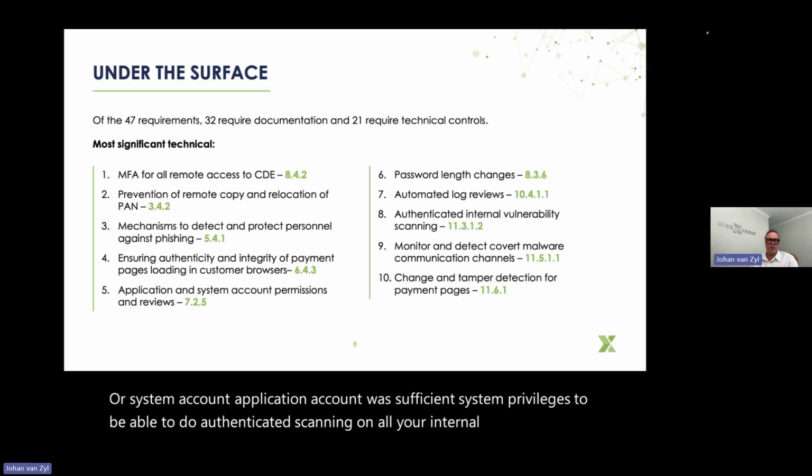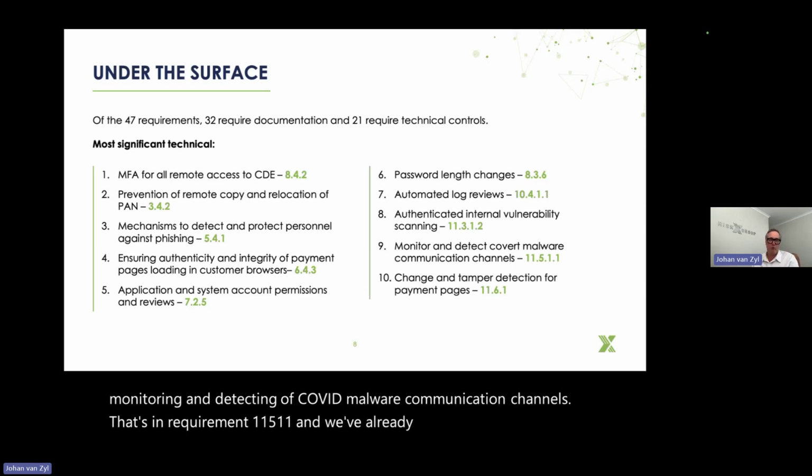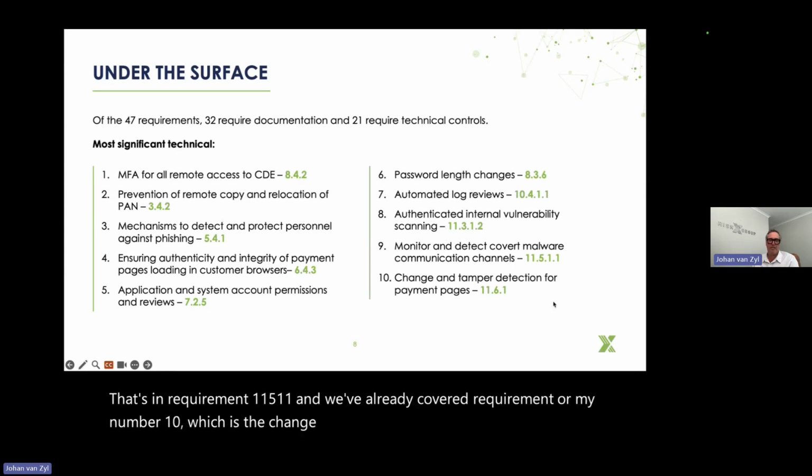Number 9 is the monitoring and detecting of covert malware communication channels. That's in requirement 11.5.1.1. And we've already covered my number 10, which is the change and tamper detection for payment pages.